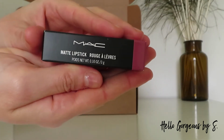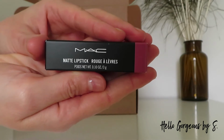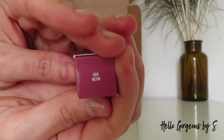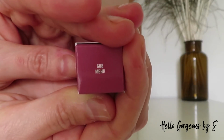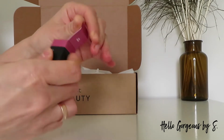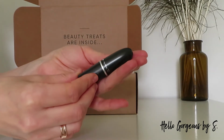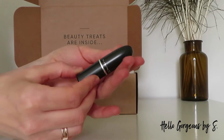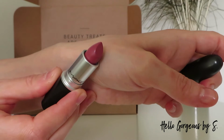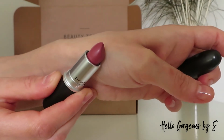It's a matte lipstick in the shade 608 Mare. It's a beautiful mauve nude color. The shade is stunning. We found exactly the same matte lipstick in the same shade when we unboxed the MAC Mystery Makeup bag at the beginning of this year. My opinion about MAC matte lipsticks formula remains the same. It's great. It doesn't dry the lips. It wears nice. As a bad side is that it transfers, you need to reapply it during the day.